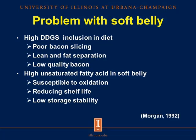A soft belly has undesirable physicochemical properties. It results in poor bacon slicing, lean and fat separation, and low quality bacon. Moreover, soft bellies contain a high amount of unsaturated fatty acids, which are very susceptible to oxidation, therefore reducing shelf life and storage stability. Swine producers and packers will be financially penalized by these undesirable low belly quality and problems associated with soft belly production.